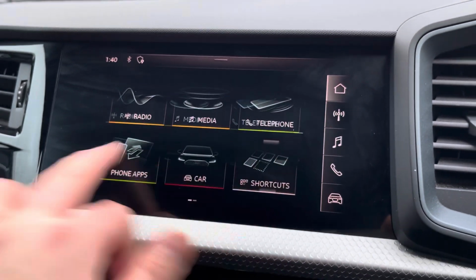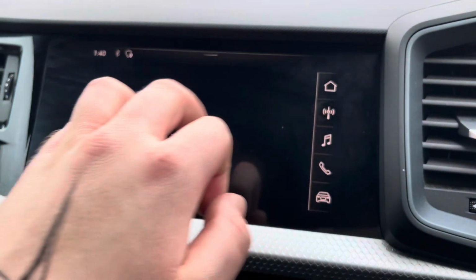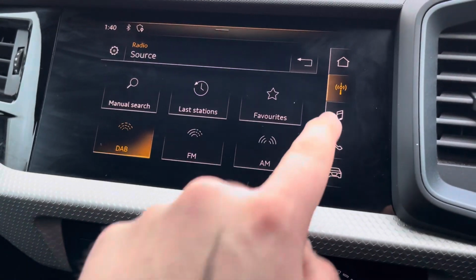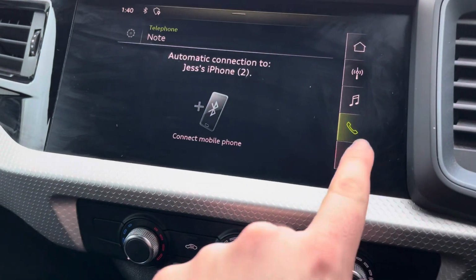Looking now at that central touchscreen display, you can operate it all by the fingertip. You can get Apple CarPlay and Android Auto, DAB and FM radio stations, as well as a varying option of multimedia devices, or just simply Bluetooth your phone to it.